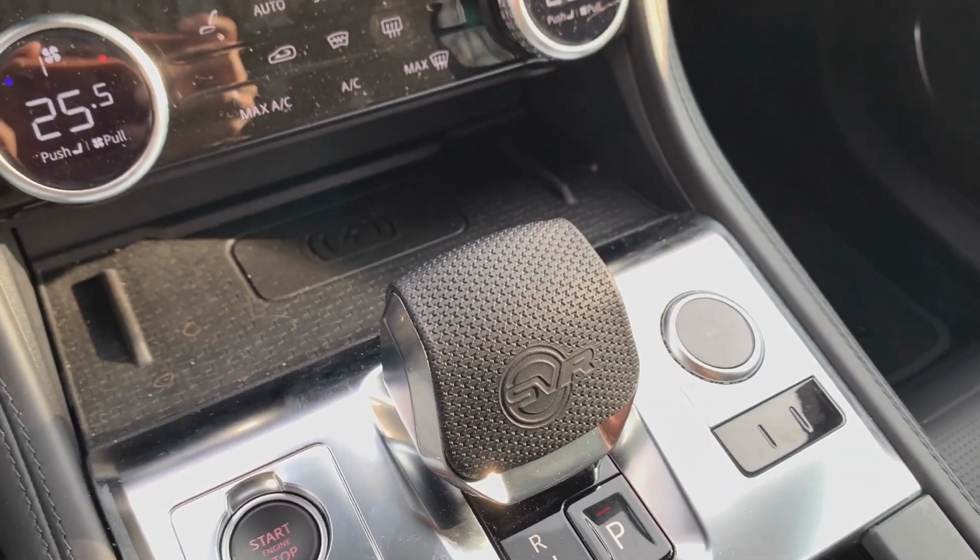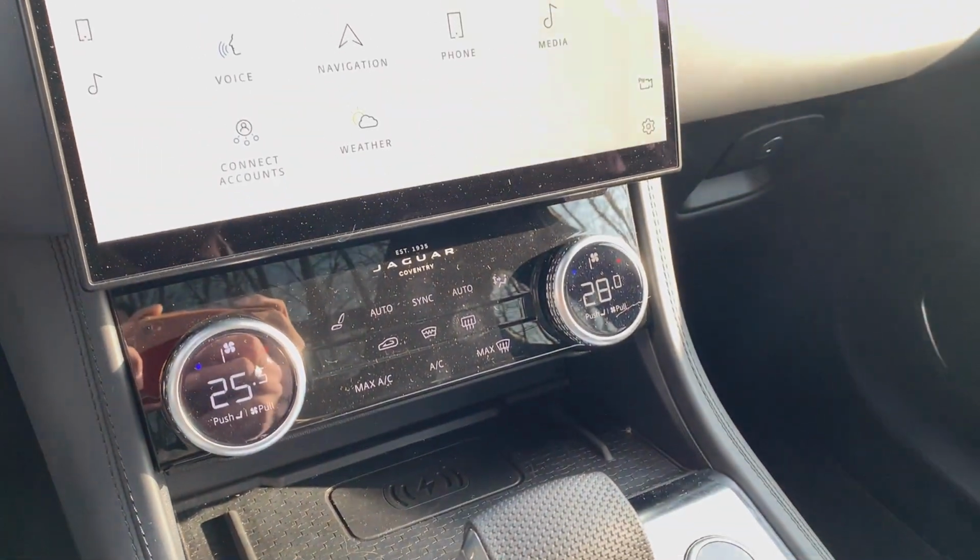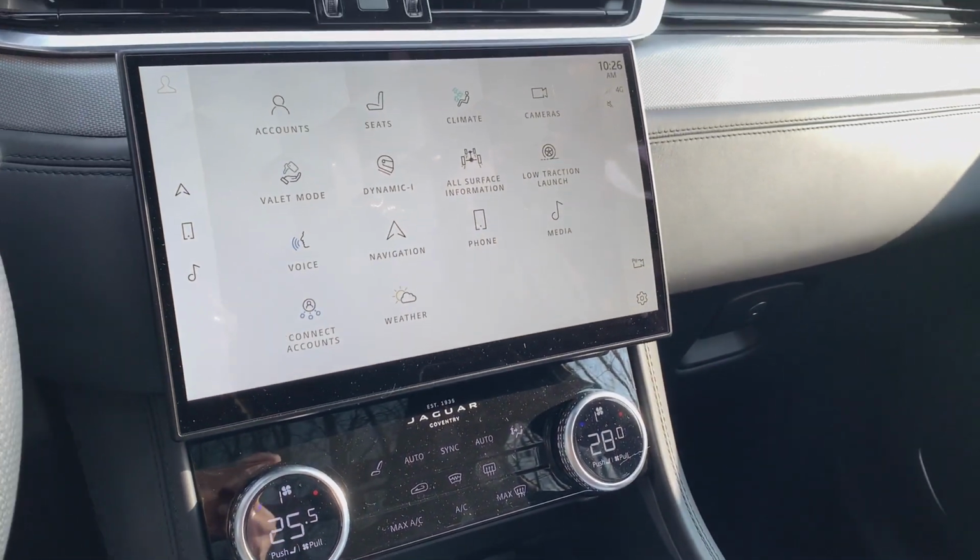Yes, there's a steering wheel scroll wheel for the volume as well here. So there's two ways to do it, but there's no traditional volume knob. And kind of curious to see what happens when Jag goes all electric, and if they're going to stick with the F-Pace infrastructure, or if they're going to do something all new. We'll have to wait and see.